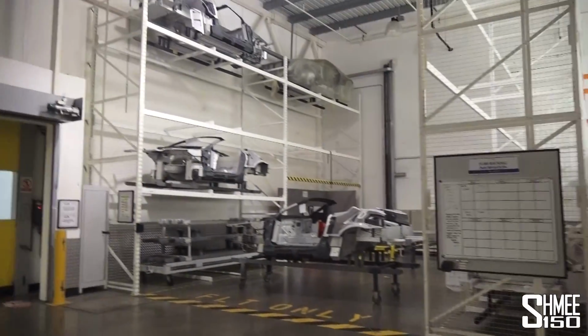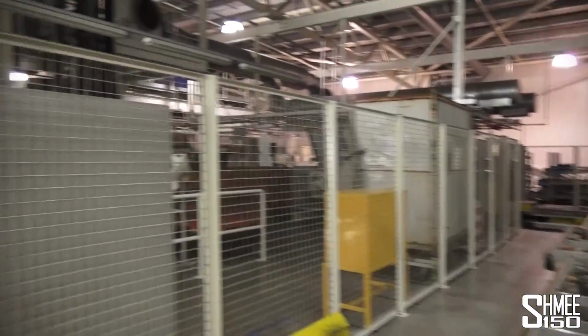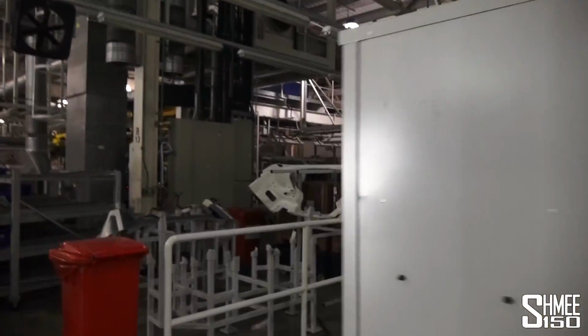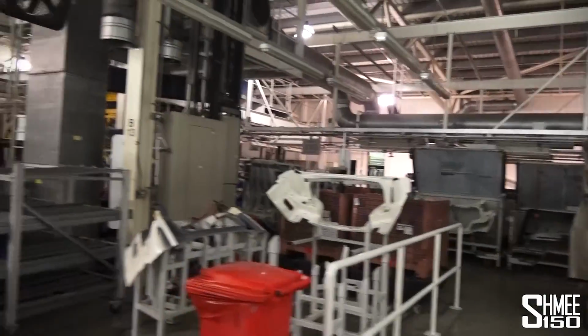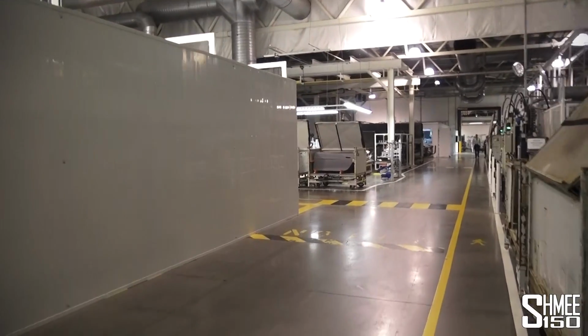This area is called Body in White, and it is where the chassis arrive from the body shop. So you can see over there behind me, you've got the VH structure of various cars sitting, waiting to come through to what is in this next area, which is panel fitment. So my car's been through here actually. It's arrived, been through this entire section, which is where everything is basically prepared for it to go into the paint shop, which is up towards the far end.